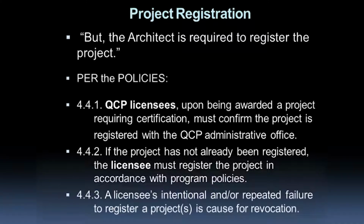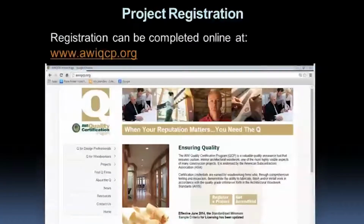As a reminder, the project registration can be completed online at our website in a matter of minutes, and it's always free. Just go to our website as shown here, awiqcp.org, and select the gold button that states register a project and complete the form.